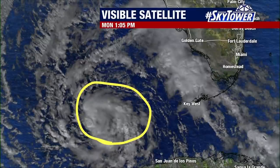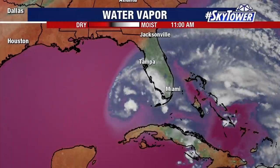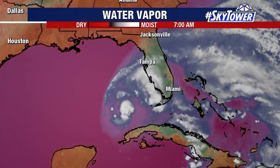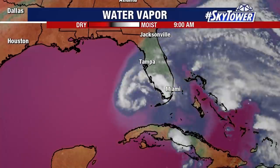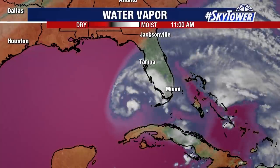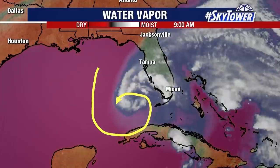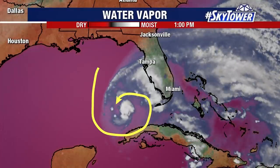The official forecast track at this point does not call for it to become a hurricane, but we have certainly seen a lot of weird things happen throughout this year, and with tropical systems in general. You look at the water vapor loop, anywhere you see that red shade, that is dry air, some of that being pulled right into the middle of this system. That's also what has helped to degrade this system.